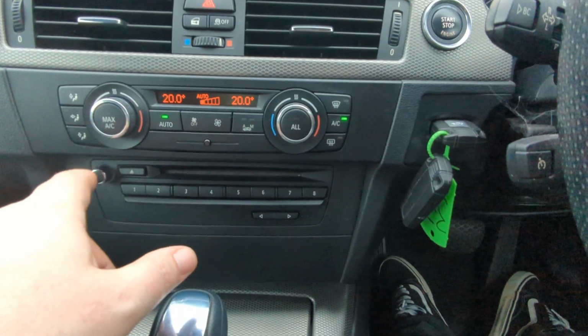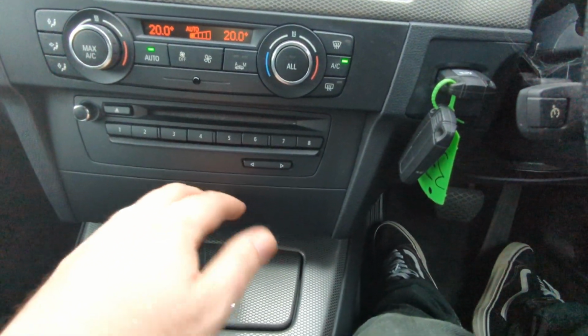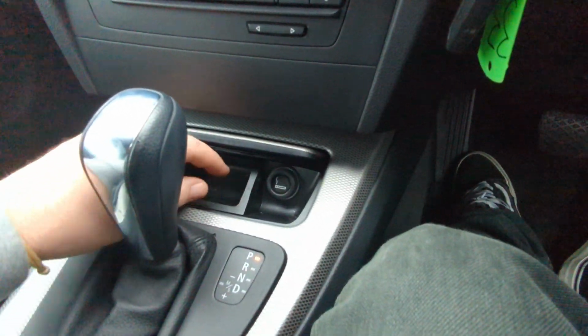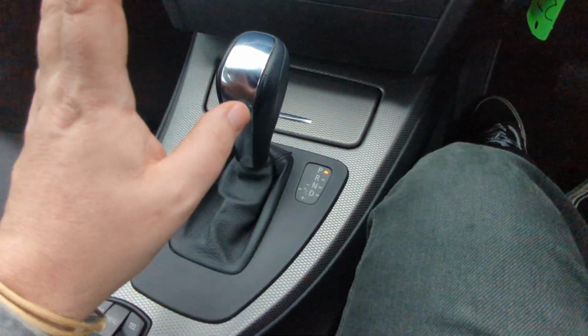Dual zone climate control here, disc slot, that's your volume and your presets. Ashtray and cigarette. Doesn't smell like it's been smoked in at all, so I don't think that's been used.